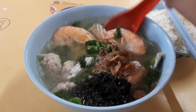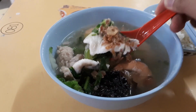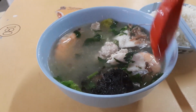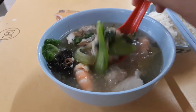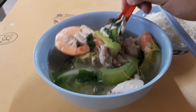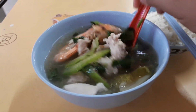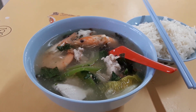So overall, I must say, this place here, first of all, cheap, $4 only for this bowl of soup, and very healthy, very clean tasting, very delicious soup. And if you come here, you want something affordable and healthy, you will not go wrong with this dish.